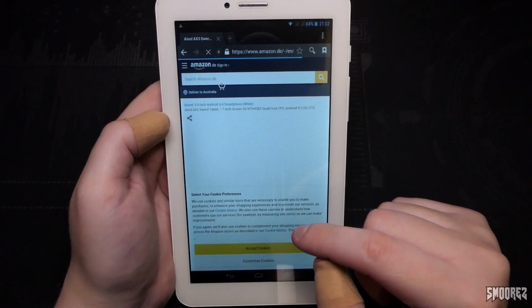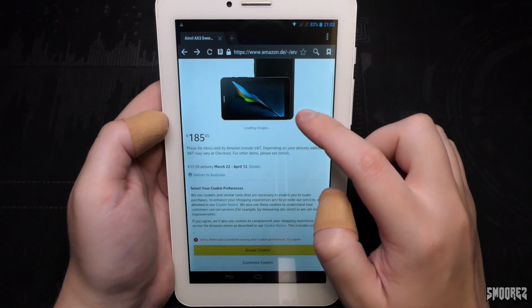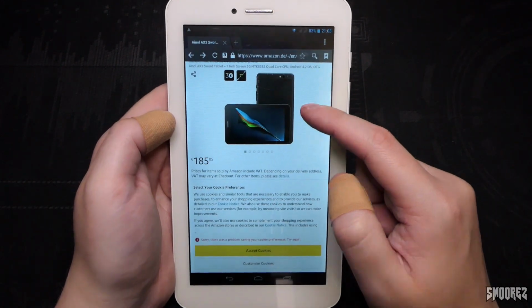We can go onto Amazon, actually, where they're selling this. It says white, but it's black. It's a black one. Oh, God, shouldn't have said that. 185 euros for this thing? They're still selling this on Amazon. Only 4 left in stock. Whew, you better hurry and pick this one up straight away.